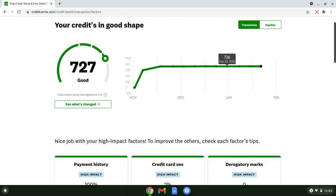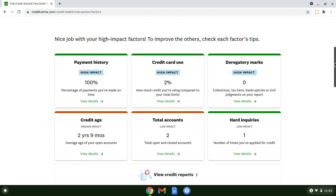So anyway, here are the factors that impact your credit. Literally, Credit Karma has everything. It's like a cheat sheet. Bam, it's right here. Your payment history, mine is 100 and it has a very high impact. Credit card use, like your credit card utilization, mine is only at 2%, so that is good. I have 0 derogatory remarks. My credit age is almost 3 years, 2 years 9 months. That's not good, and that's why my credit is not at 800. I also only have 2 accounts, which is not good. I only have one hard inquiry on my account, which is good.